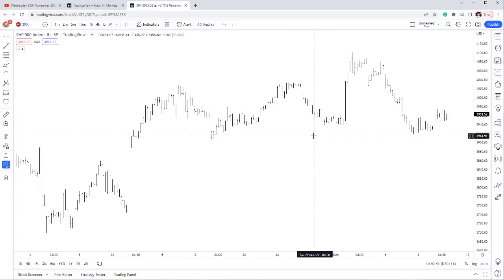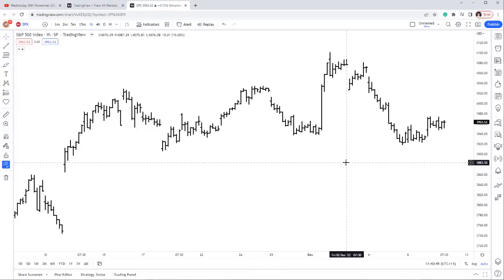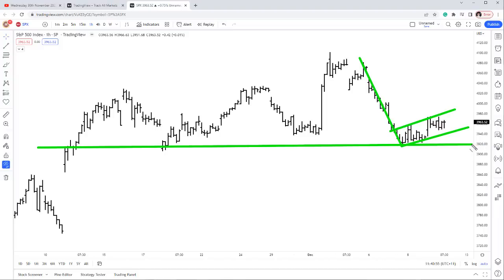And one pattern that I'm really watching out for, there's a few things happening here, right? Firstly, what we're developing right now is a bear flag. So we're developing some sort of a bear flag formation, right? We have this move from here to here, and now we're developing this here. And we can also see that we have a lot of support around that 3,920 level. So that's the first thing I'm noticing there.